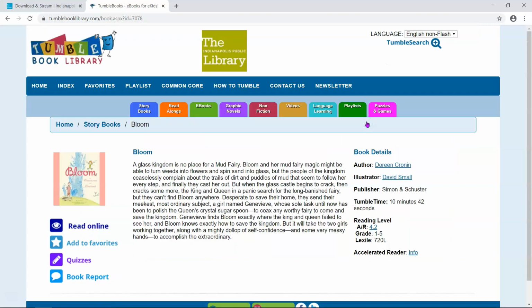So I'm going to select a title, and this is what one of the book records looks like. So we have our book details with our author and illustrator and other essential information. We have a summary here in the middle, and then underneath the book's cover we have our different options of what we can do with this book.